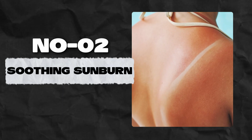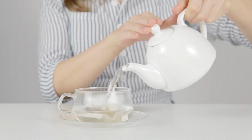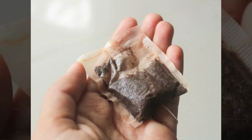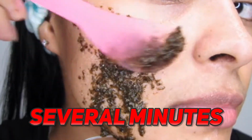Number 2. Soothing sunburn. To treat a sunburn with tea bags, soak a bag in tepid water for a couple of minutes until the water changes color. Remove the tea bag and apply it to the sunburn. You may not feel any changes right away, but as long as the tea bags aren't causing irritation, you can keep them on your skin for several minutes.